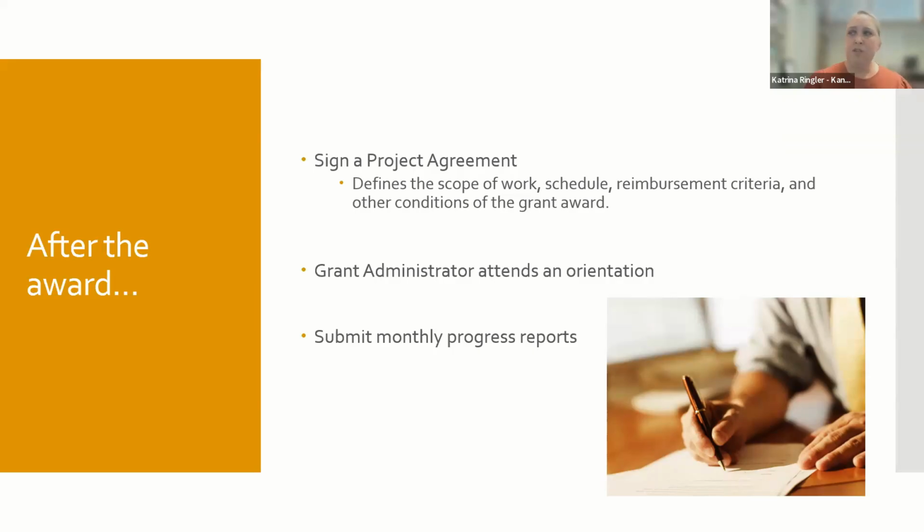As I said before, no project work should begin until the project agreement is signed and the administrator has attended an orientation with us. And then there's also going to be a requirement for competitive bidding that we'll talk more about here in a little bit. Work really realistically won't start until next spring or summer of 2026. And all HTF grant recipients must inform us if there's any significant problems, delays, or adverse conditions that might alter your scope of work or schedule. Monthly progress reports are required during the course of a grant period. And so those are just some things to think about as you're working on your application to keep in mind.